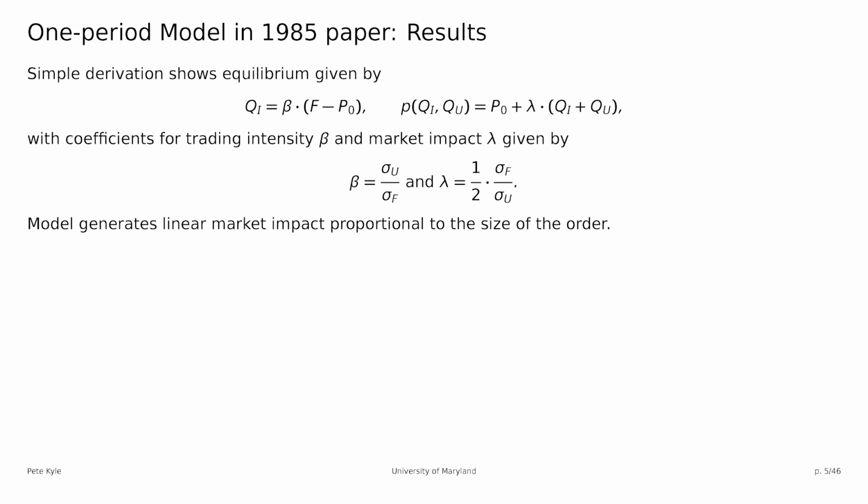And one of the nice little things about this paper that might have made it popular is the equilibrium that you get is so simple. That's that beta is just a ratio of what we call sigma u to sigma f. Sigma u is the standard deviation of this normally distributed noise trading random variable, and sigma f is the standard deviation of the signal or the quantity of information that the informed trader has. So looking at the formula for beta, sigma u divided by sigma f, if there's more noise trading, the informed trader trades a larger quantity, proportionally larger. Noise traders essentially are creating depth that allows them to do that. They're creating liquidity that allows them to do that.